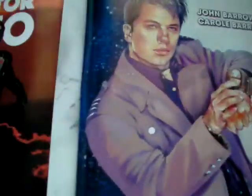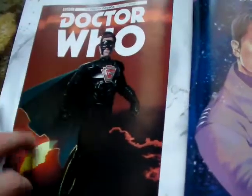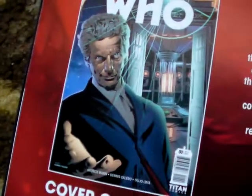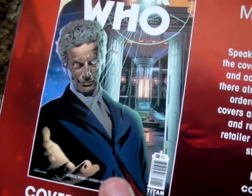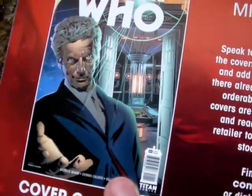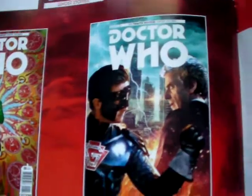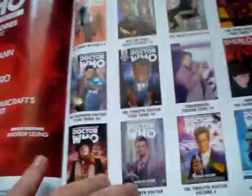On the back you've got a bunch of stuff about the digital stuff you can get. Torchwood advertisement. The next issue cover. Torchwood graphic novel and Sherlock manga. Variant covers, and I would have preferred this variant cover, personally, even if he is wearing his Series 8 costume, or the promotional one, which he barely even wore. That one I don't particularly like, though.